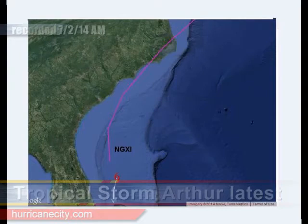Alright, what is the best performing model so far on Tropical Storm Arthur? Well, it's the NGXI model, and it's been off by about 114 miles, so none of the models have really been that good early on in this system. But this track takes it right over the Outer Banks as a hurricane, and this would be a bad case scenario, worst case scenario for the Outer Banks, a system coming in just west of there and then the water fetching in from the southeast.